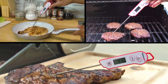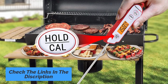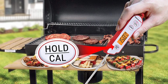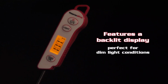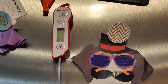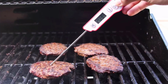This ThermoPro digital meat thermometer with probe features an IPX6 waterproof rating, meaning you can wash this digital food thermometer under running water with no concerns. Recalibrate the digital thermometer after a long period of use for higher precision, making this a probe thermometer that can last a lifetime. This instant read meat thermometer features a 5 3/8 inch long food-grade stainless steel meat probe with a precise sensor that provides readings in 3 to 4 seconds with an accuracy of plus or minus 0.9 degrees Fahrenheit.